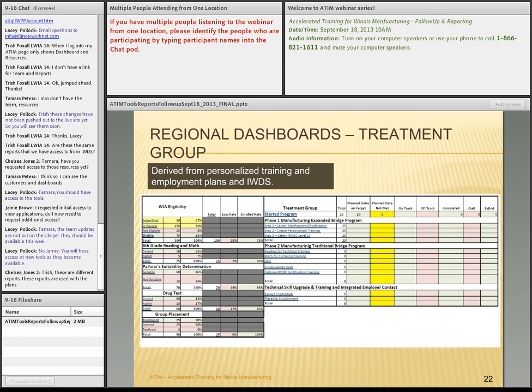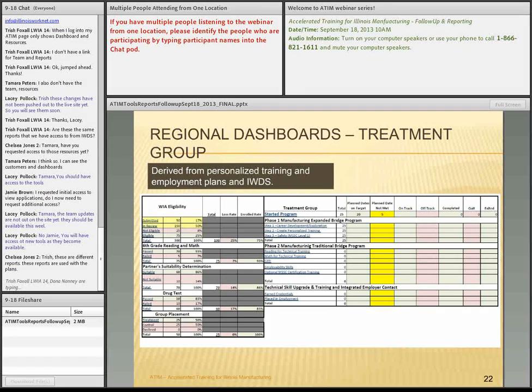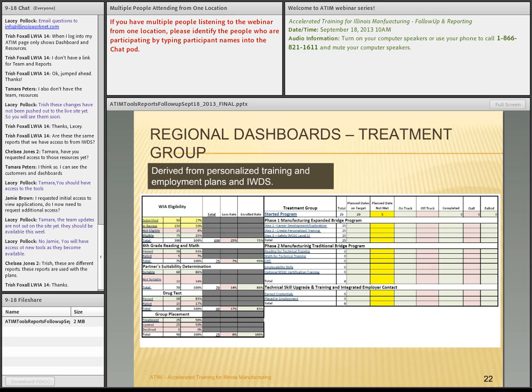I'm just wondering if the title might be a little bit misleading because we have the WIA eligibility down the left-hand side. So what we're seeing is, how are people testing out? Were they eligible or not? Did they pass the drug test or not? And then which group they went into. So this is more of an overview of the status of the applicants, not just the treatment group.